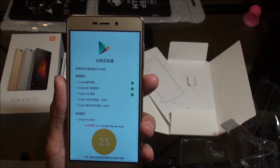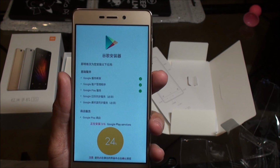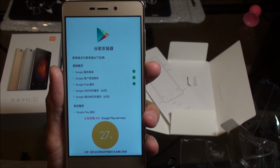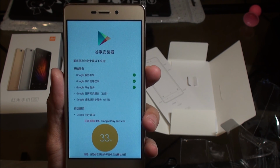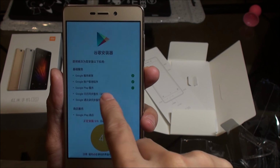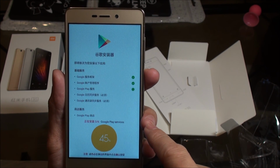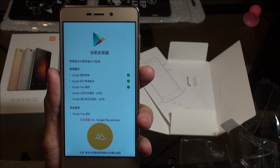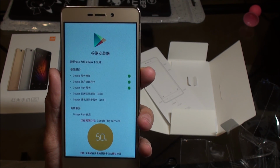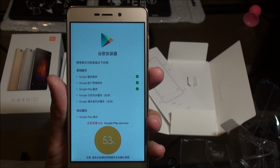Come on, so excited. I need the Google Play Store. I can't take this Chinese store anymore. Well, 3 out of 6 installed, 38%. So Google Play Store, 43%. Nice, getting close to 100%. Google Calendar, Google, I think Google Contacts or something like that. It's in Chinese. Sorry, my Chinese is not that good. I can read them but not fully understand what they mean. I'm not there yet.